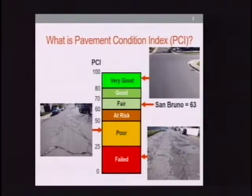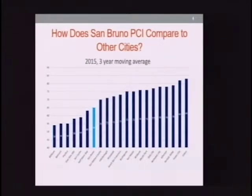So how does San Bruno's PCI compare to other agencies? This slide shows the PCI data from the MTC for various agencies throughout the peninsula. It's a 3-year moving average from 2013 to 2015. With this average, the city of San Bruno is at 65. As the graph shows, there are other agencies that have higher PCIs than San Bruno, and there are some agencies that are lower as well. I think the lowest on this graph is Millbrae with 54.